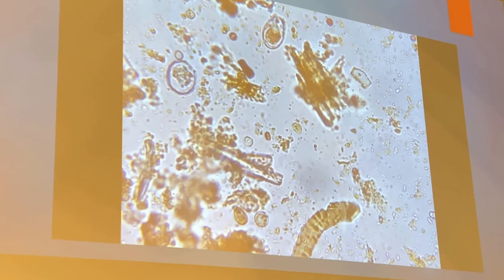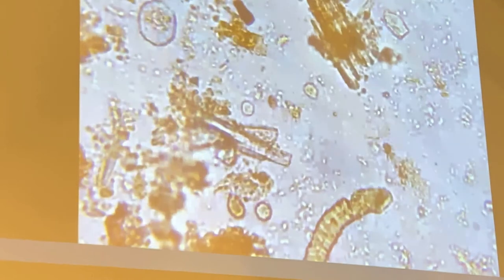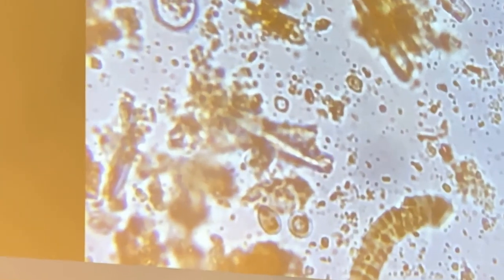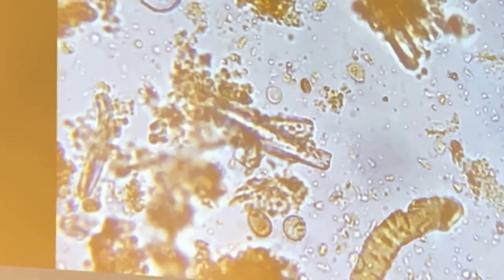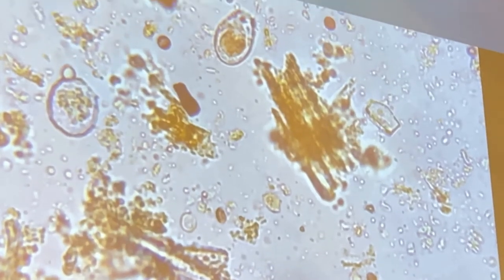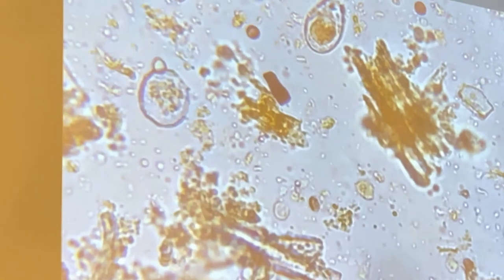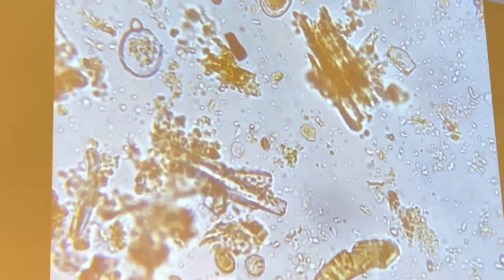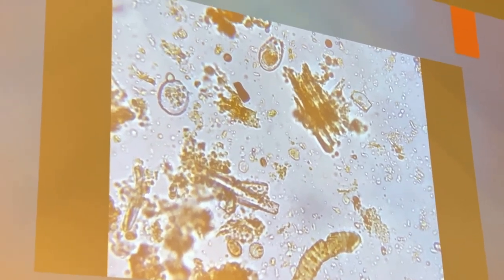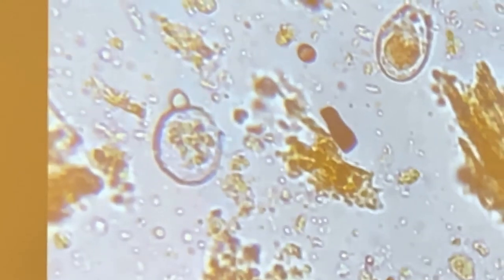This one is closer. Both of these screens were at 40x, which is the highest objective that I have. The little dots moving around are bacteria, and most of the rest are just aggregates or soil particles. You can see ones that look like glass, that's sand. And on the top left it's either a cyst or an amoeba that's going dormant. It's got little weird things in the center. That's how you tell it's something alive.